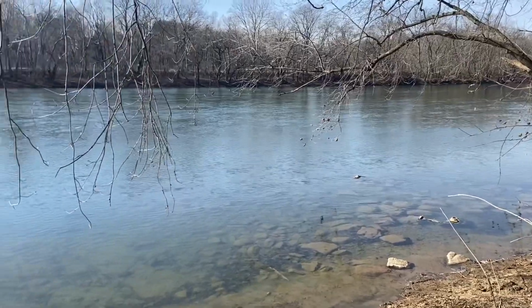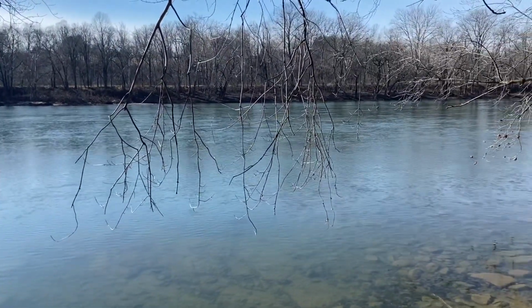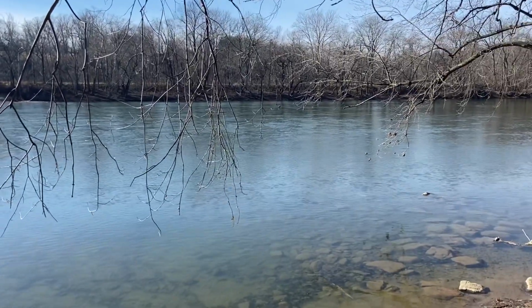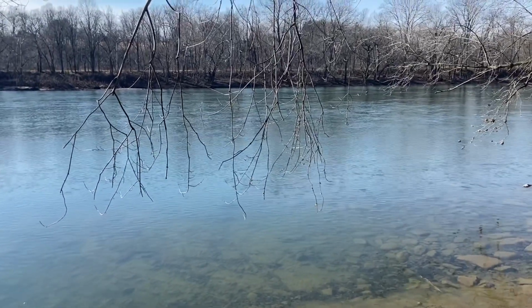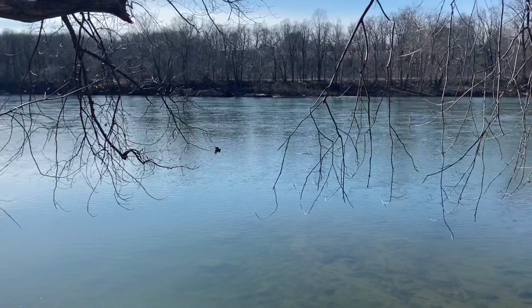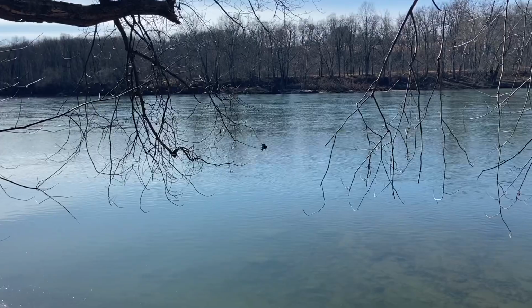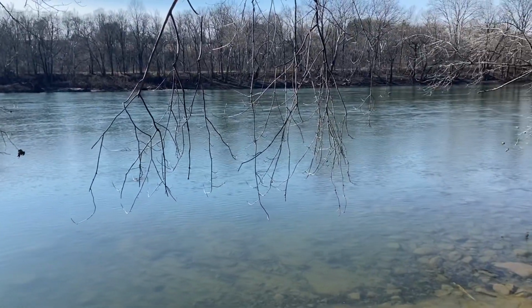The Potomac River is just full of slate. It's got a really rocky bottom with ledges, and it's not uncommon for people to get caught underneath. They slip on the rocks and they get held underneath a ledge and drown. So you definitely need to be careful in this river.